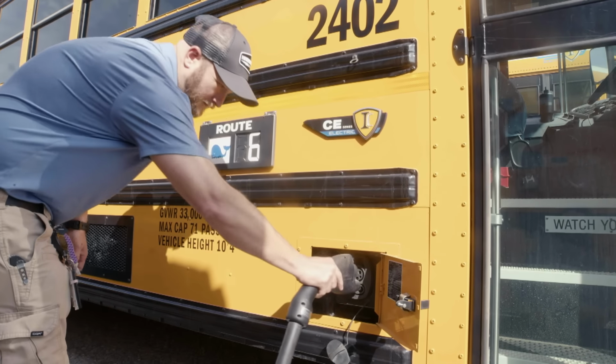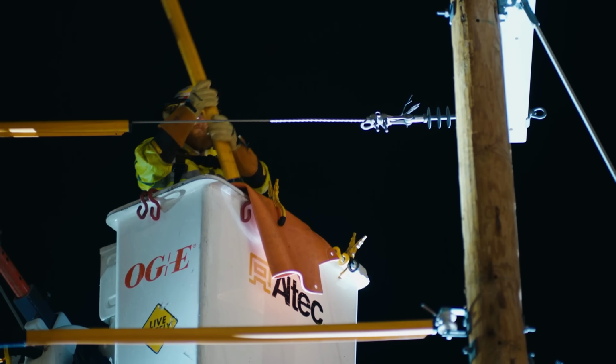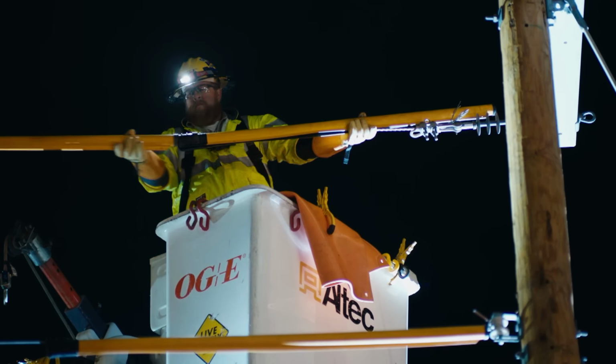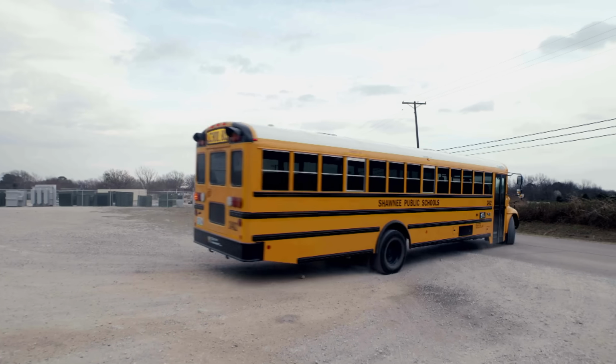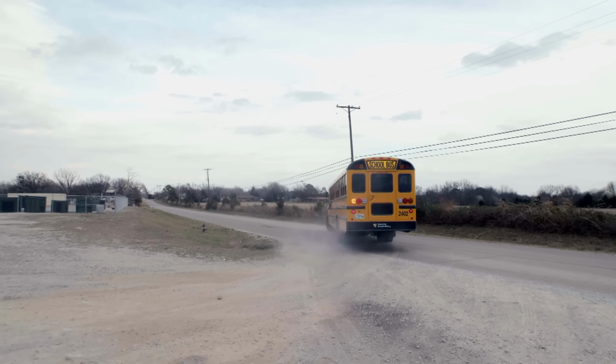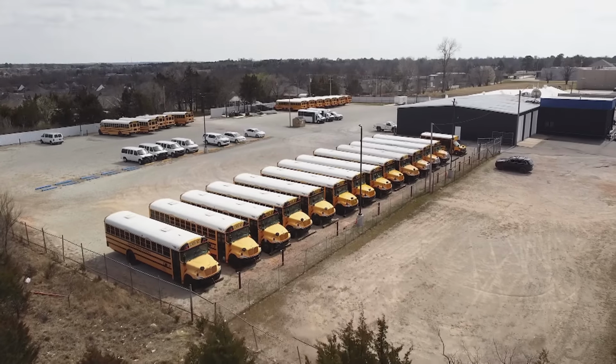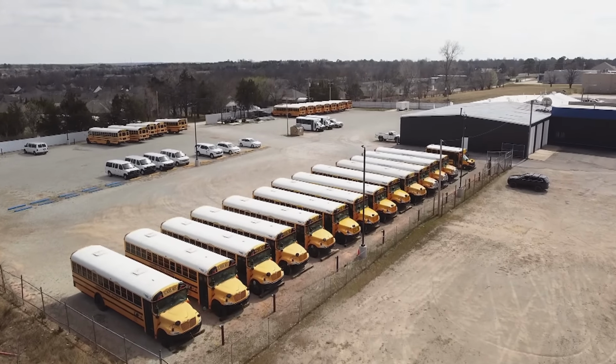It's something we hope to do in the future, but right now we're looking at vehicle to grid, which allows our buses to put electricity back into the grid on demand as needed. School buses are ideally suited for this kind of use. They run the same routes at the same times every day and mostly sit idle overnight and on weekends.